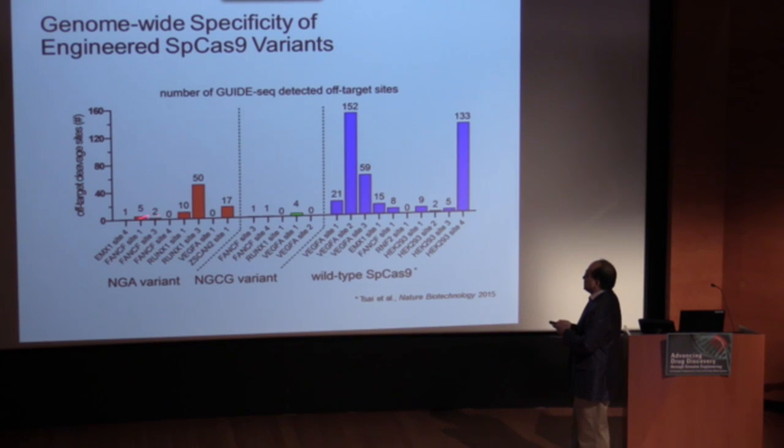So these are the 8 guides that we did with the NGA variant. These are the 5 guides that we did with the NGCG variant. And then this is just showing you the same data I showed you before, the 10 guides with the wild-type strep pyogenes Cas9. So what you can see is the NGCG variant is highly specific. There are very few off-targets that we find. The NGA variant certainly looks no worse than what you see with wild-type Cas9.